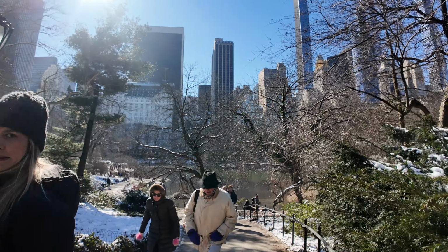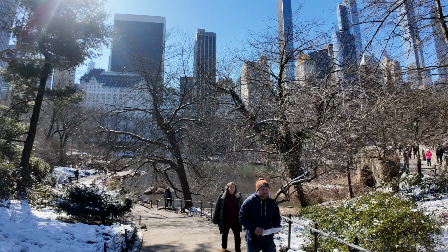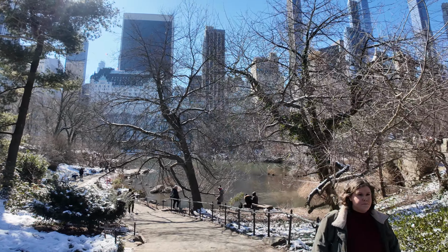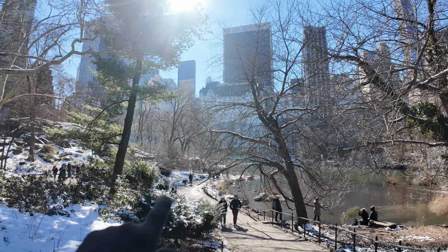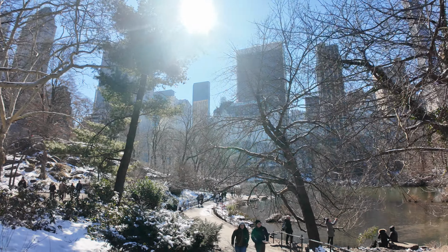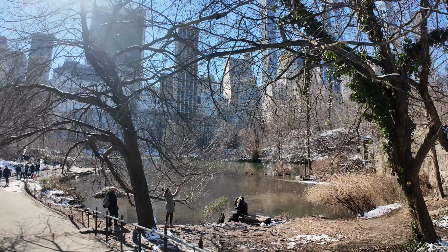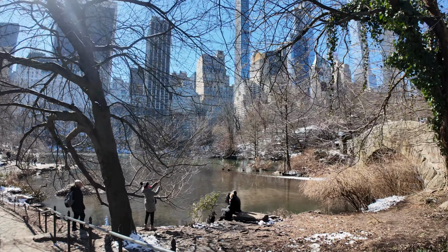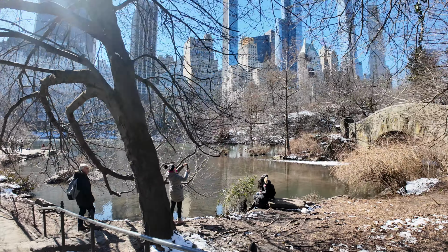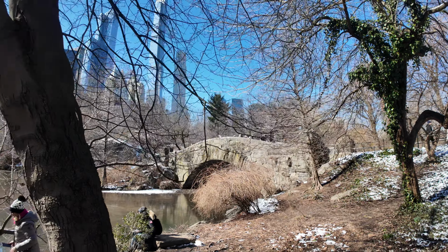We're just gonna take a walk by the little reservoir, a little lake here, whatever. So if you look straight where I'm pointing, that's the Plaza Hotel, that's on 5th Avenue to the left, okay. And look at the bridge, we'll just see this bridge from the side. Have a 10 o'clock.